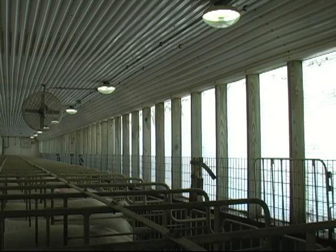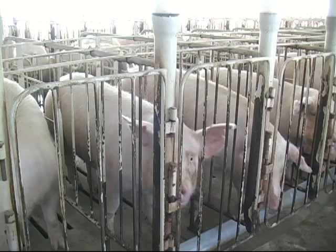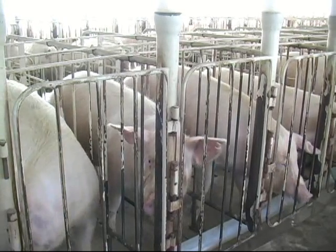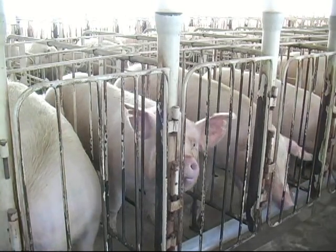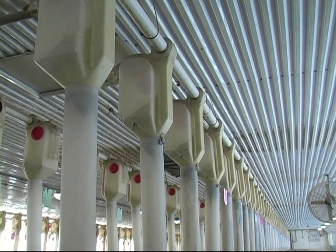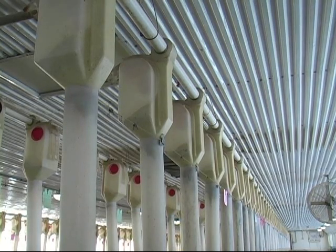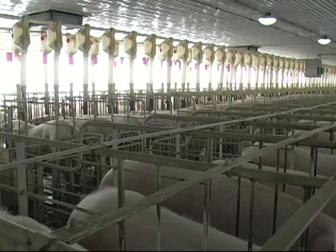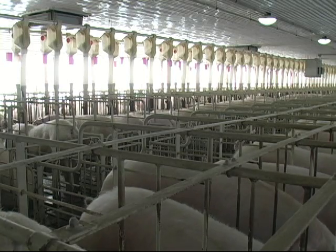Sow performance, which is a measure of sow health and sow comfort, is monitored regularly. We go through and condition score sows, try to do it once a month. And that way we can change their intake. If one's getting a little too heavy, we'll cut her back, and if one's getting a little thin, we'll give her more. It's very comfortable in here today.